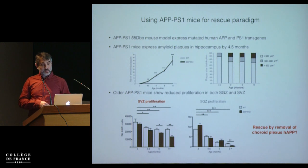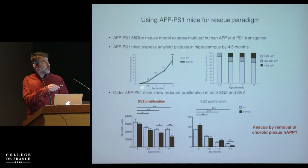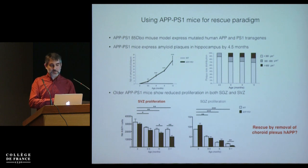And so to look at this, we turn to the APP PS1 mouse model. And this mouse model expresses mutated versions of APP and PS1 throughout the brain. We characterize these mice and confirm that indeed they form plaques by 4.5 months, and they increase in number by 1 year of age, and they also increase in size throughout their life. So this data has already been shown by other labs that you get a decrease in proliferation within the hippocampus in this mouse model, and we now show that we also see a decrease in proliferation within the subventricular zone.